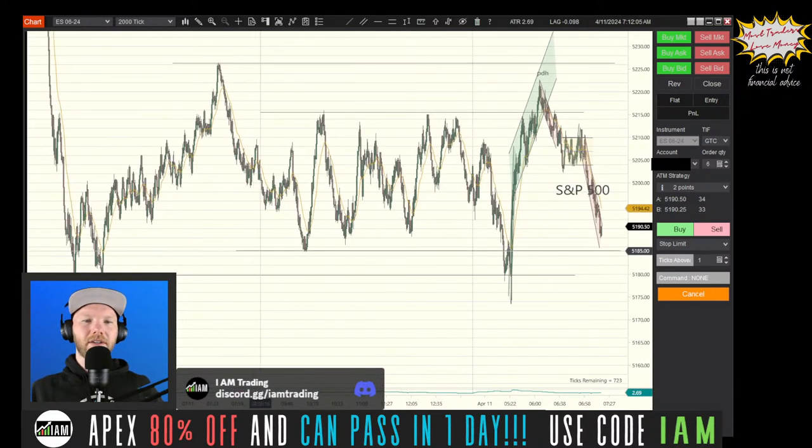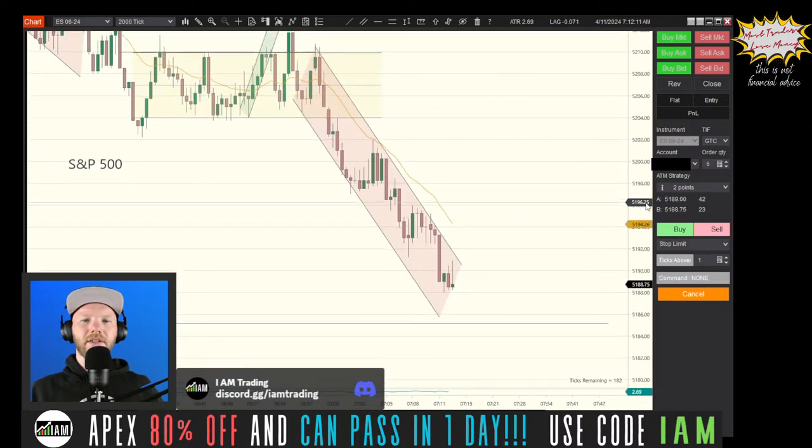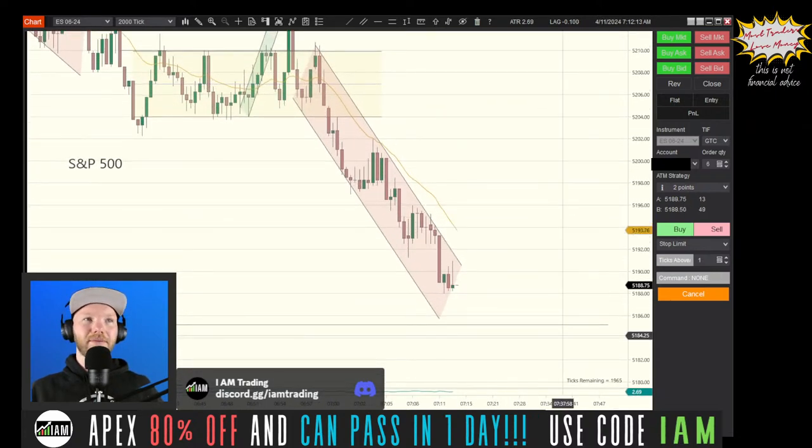Okay, I have it marked correct. Yeah, we still haven't quite got there, but we are very close, right below us. So once we get there, we're not going to be able to take a short. This might be kind of like yesterday, one of those big ranges.